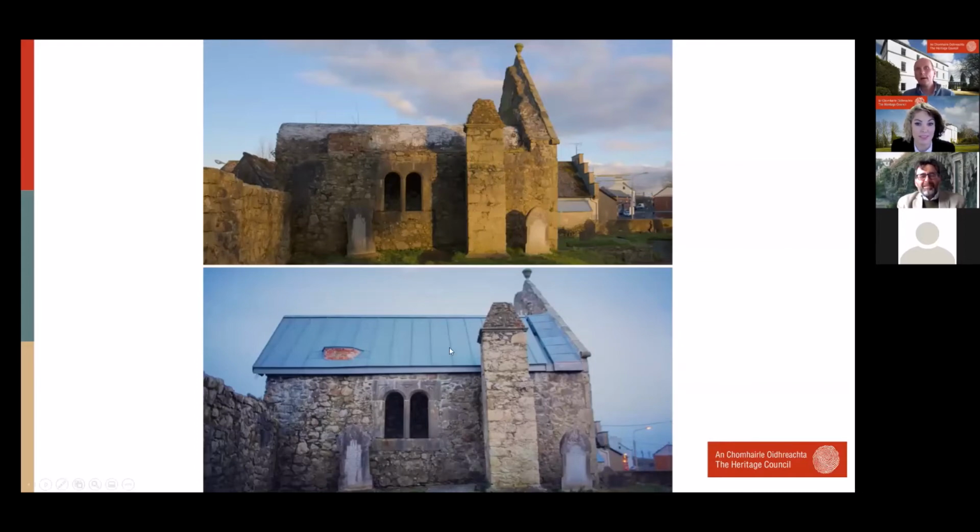This is the roof. That roof looks a little bit strange or different, but that means that, and that's subject to good advice and agreement with National Monuments and the local authority, it means that that church vault will survive. It will survive for the foreseeable future. And that's a really important step and a really fine achievement by that group.